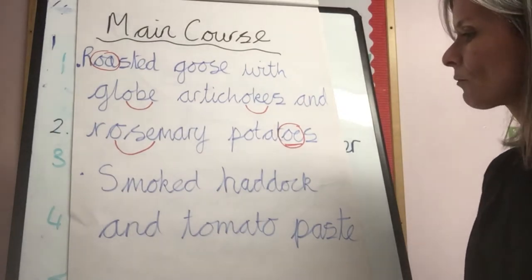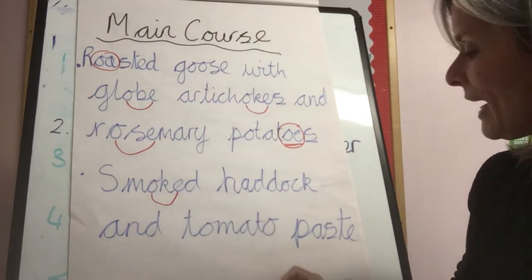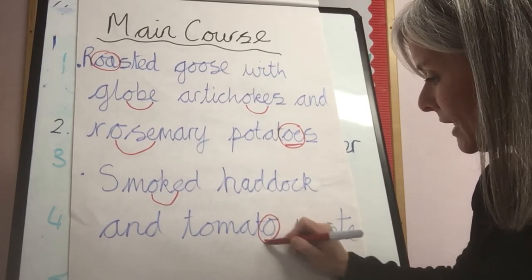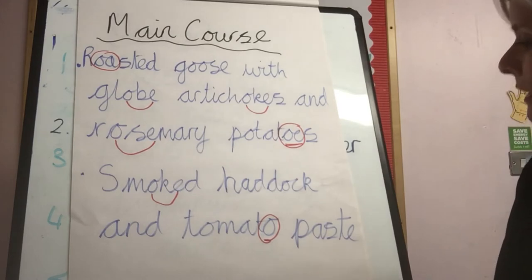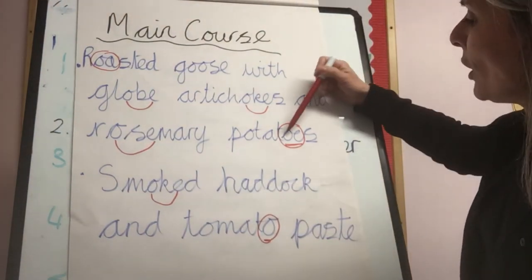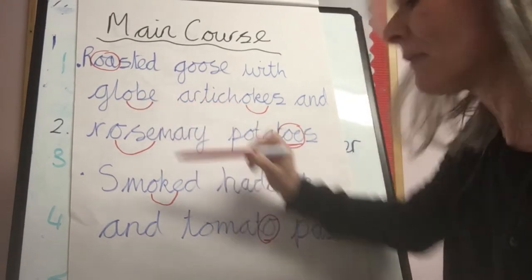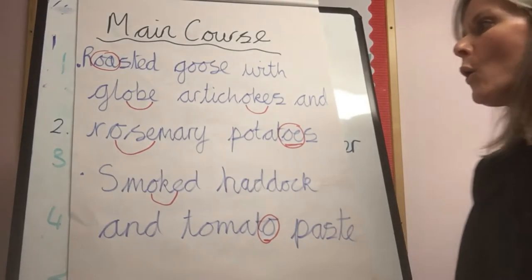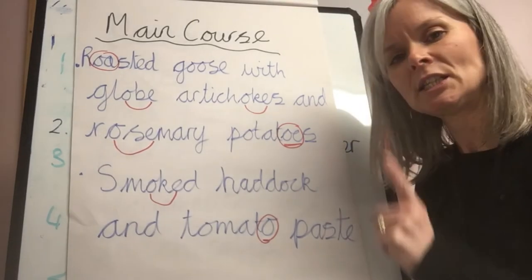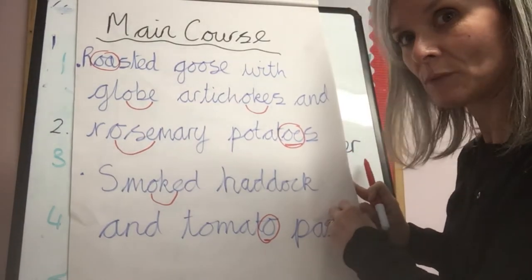That's an unusual one. Then we've got smoked. We've got that split vowel digraph for the O sound again. Haddock and tomato. Tomato. We've got the O, but just the letter O on its own saying O at the end there, haven't we? Tomato paste. So on this page, we've got the OA spelling for the O sound. We've got the OE spelling there. We've got the split vowel digraph O spelling, and we've got the O on its own. All of those say O, but they don't look the same. Same sound, different spelling. There is more than one way that we can spell the O sound.